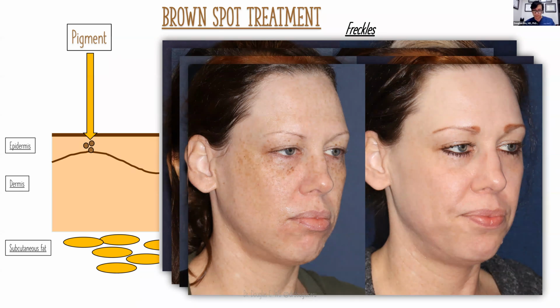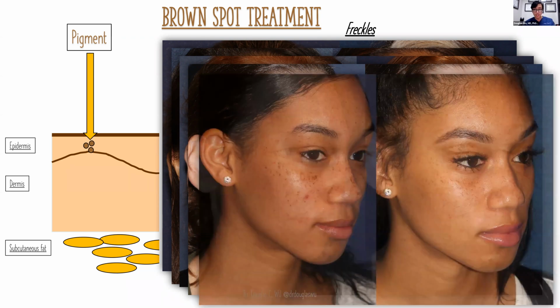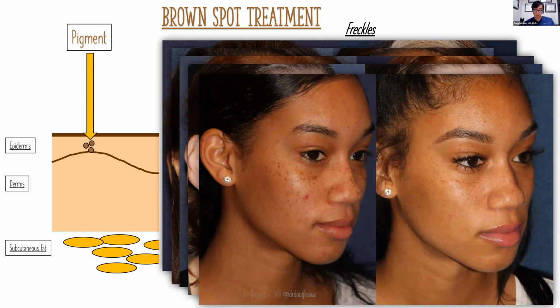There's just more of them, and they're confluent, but they still respond extremely well to the correct laser done in the right way. This is also a very common situation where we get darker skin tones, which are much more sensitive to laser in general, and so we have to be much more selective in the types of lasers that we use and the ways that we use them. But even in very dark skin tones, if you use the right laser and use them the right way, it's very safe and very effective.